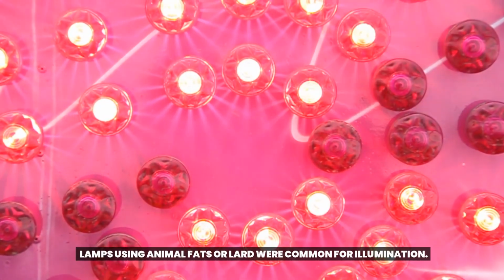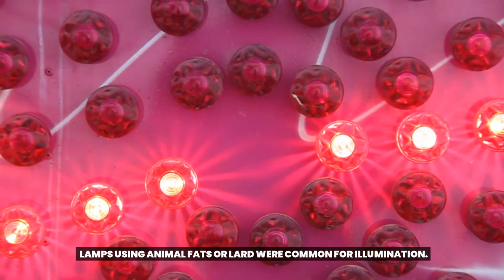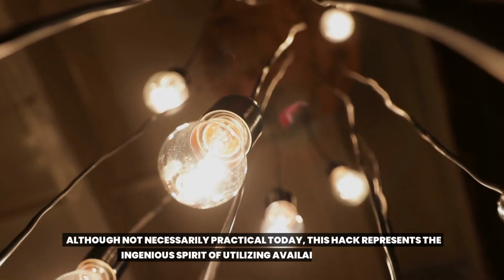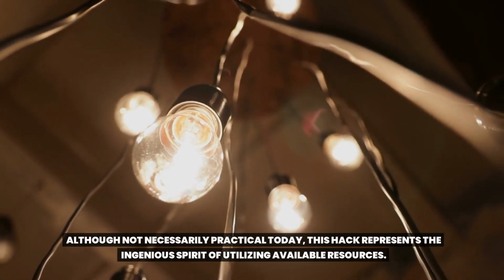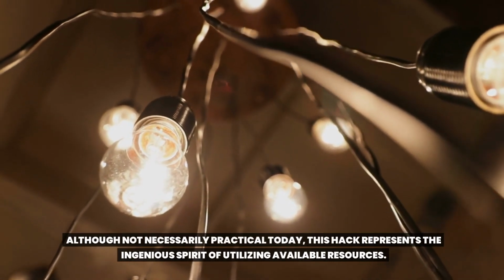Lamps using animal fats or lard were common for illumination. Although not necessarily practical today, this hack represents the ingenious spirit of utilizing available resources.